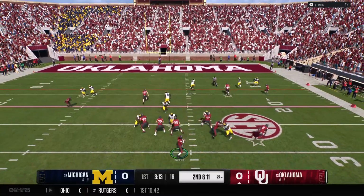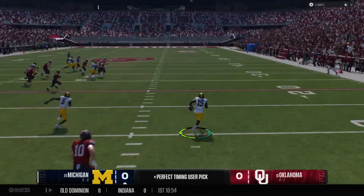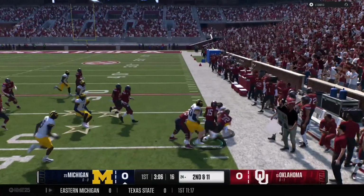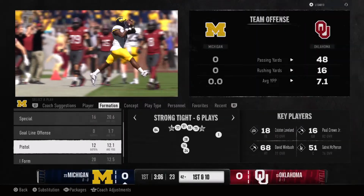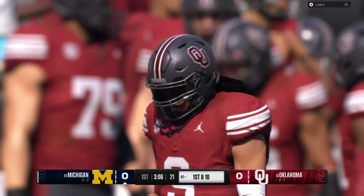Dropping back, it's Hawkins. Looking to the big tight end. Fires into traffic, picked off. Trying to take it back. He'll go out of bounds, but he gets the ball back, takes it the other way, and he has created a great sudden change opportunity.